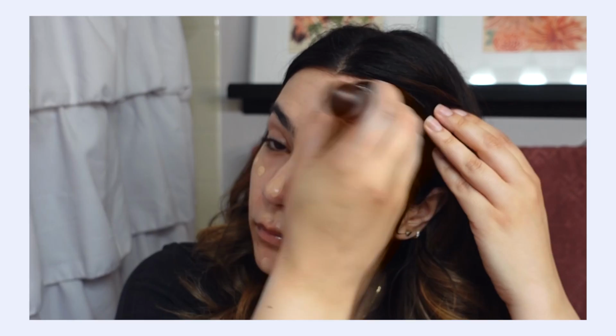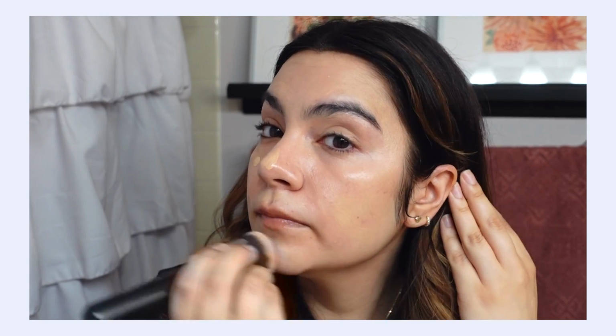So this is something I just use one little pump, and I just dot this across my face, and then I just buff it in with a makeup brush. It's so light, but it's got really good coverage that really evens out my skin, and it actually covers dark marks pretty well, to the point where I don't feel like I want to use a separate concealing product. So this really answers for me the problem of wanting the coverage of makeup, but not the weight and the feel and the heaviness of makeup on my face.